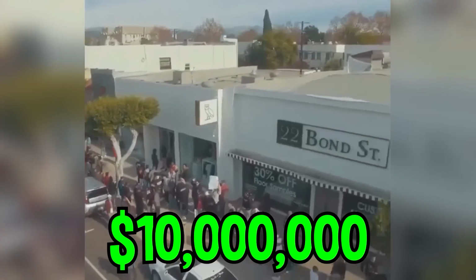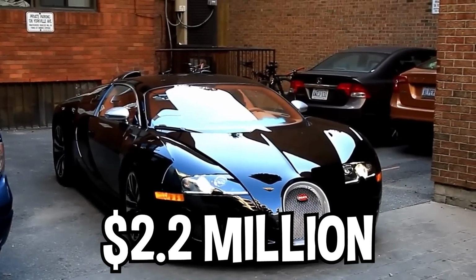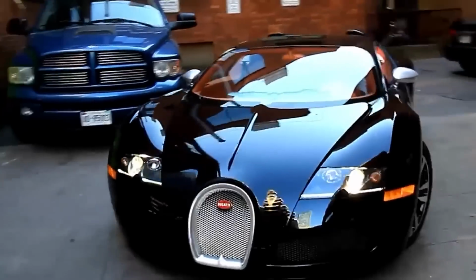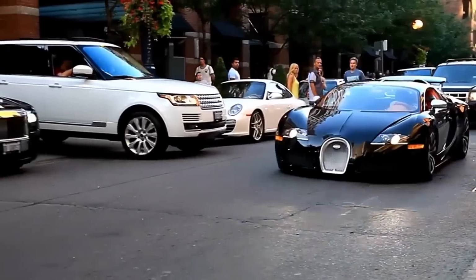But Drake owns some of the most expensive items in the entire world. Drake likes to buy everything. He's even went on to spend $10 million on his car collection, starting out with his Bugatti Veyron that ran him $2.2 million. It's one of only 12 that was ever produced in the entire world. It's not only extremely rare, but it's also the first car to ever reach over 250 miles an hour, and it accelerates to 60 in only 2.5 seconds.